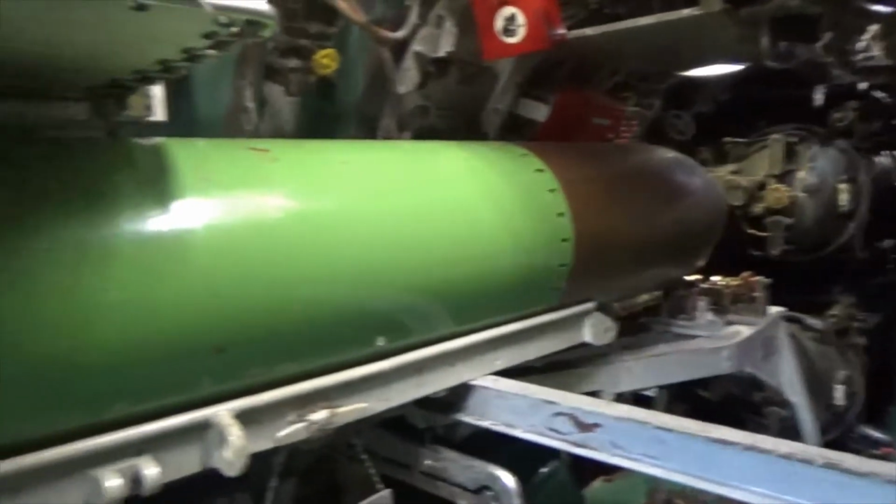And they must be 20 feet long or more. That's the whole torpedo. Wow.